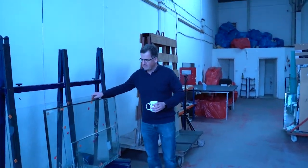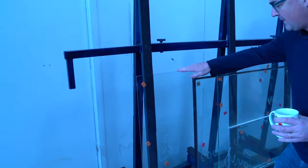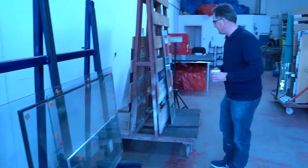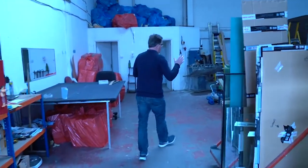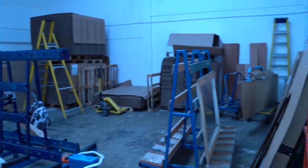Some double glazed units and a toughened glass top there with radial corners. A thin piece of glass which will make a nice tabletop or a cover for something. Here we have our packing machine, or packing machines, and then we have various other glass tops.